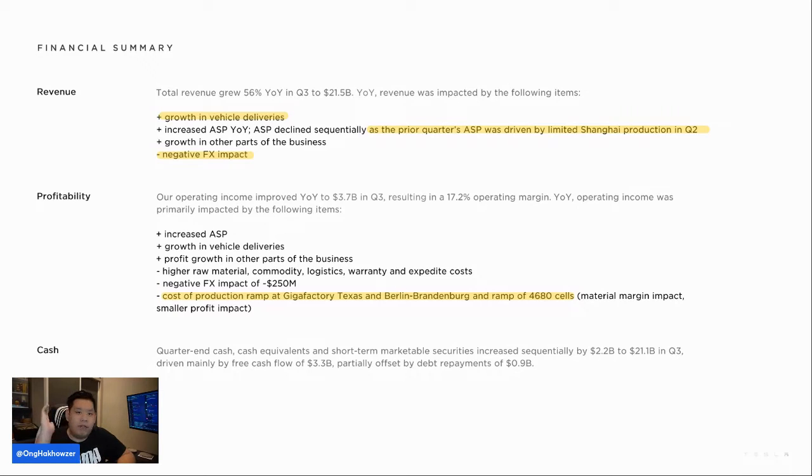Of course, that was a rough time for Tesla, especially when they are really trying to get into China a lot more. All right, and then of course with negative FX impact, which is what I said before, which is your foreign exchange currency and such. All right, next up we have to talk about the cost of production ramp in Giga Texas and Giga Berlin, and the ramp of 4680 cells.